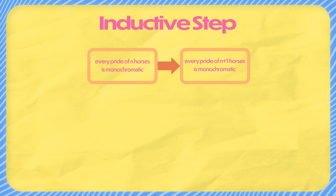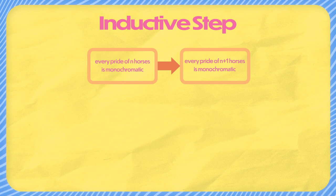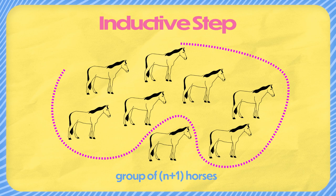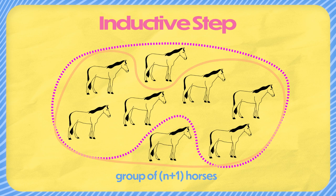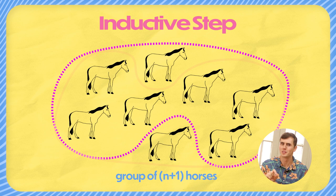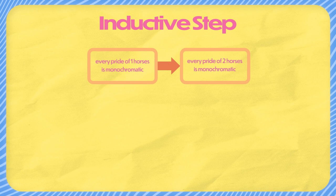See, in the inductive step we claim to have proved that if every group of n horses is truly monochromatic, then every group of n plus 1 horses must also be monochromatic. And we did this using a very nice, very elegant proof involving splitting the n plus 1 size group into two n groups and showing they must overlap, yada, yada, yada. But hold up. Let's run the logic back in slow motion. Let's just try to show that if every 1 horse pride is monochromatic, then every 2 horse pride must be monochromatic. I mean, that's the simplest case we could find.